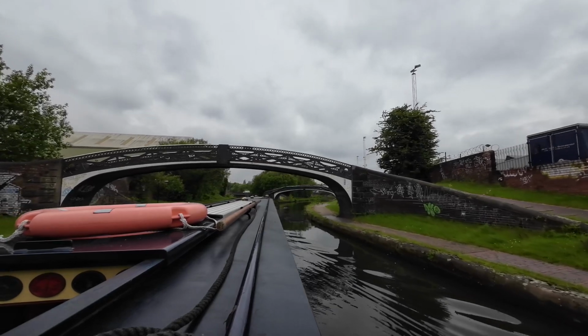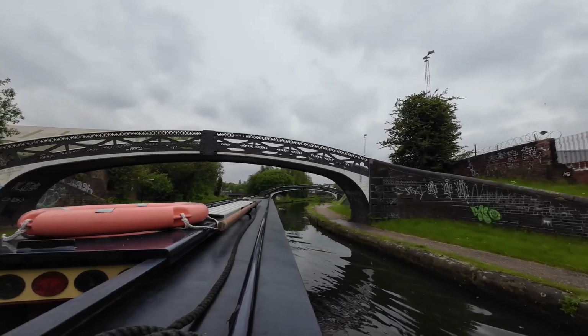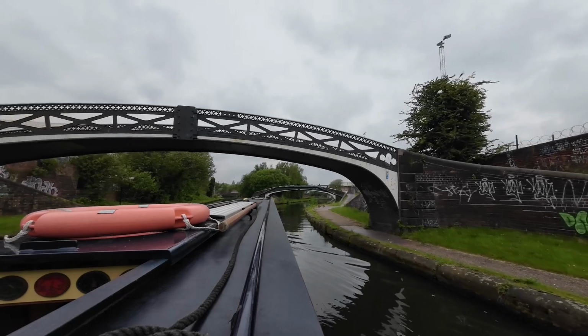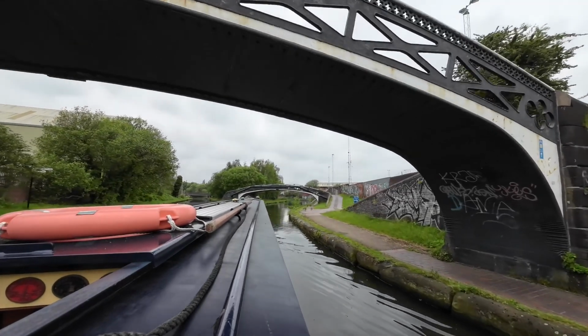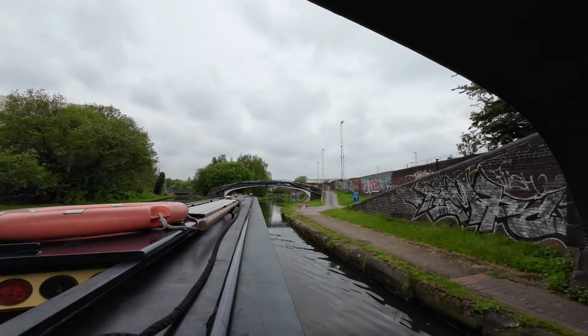Goslings right in the middle of the canal. Along with the couple having a fight over here.